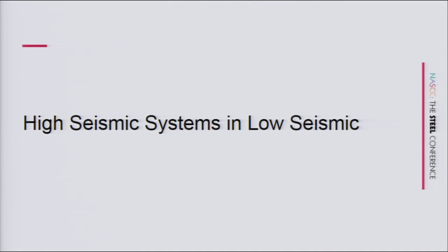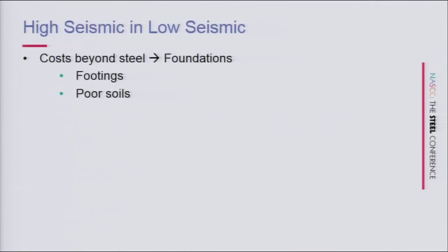So the last thing I'm going to talk about a little bit is something we've actually dealt with for many years because, being on the edge of the Front Range in Denver, we're generally low seismic, but you don't have to get far up into the mountains before you're at least into moderate seismic. And then we actually do a lot of high seismic work as well. So we face the gamut a little bit, and that has led to some interesting issues.